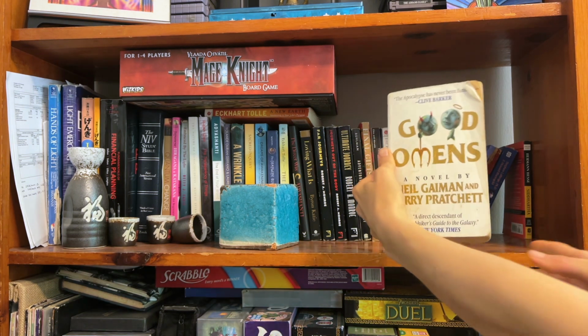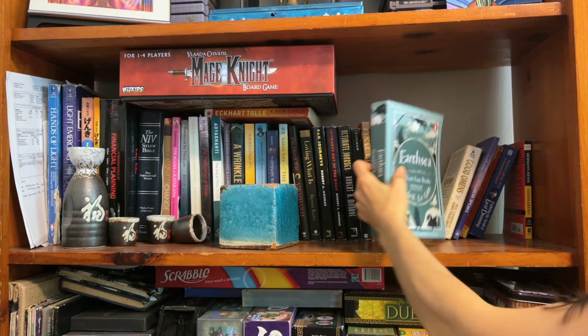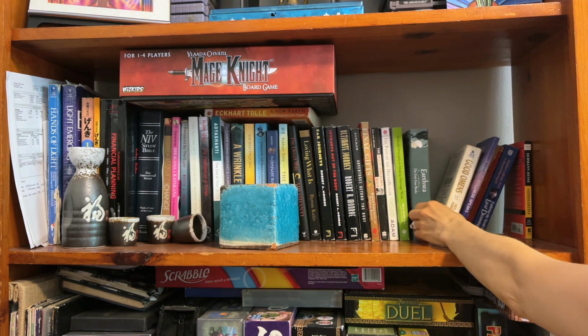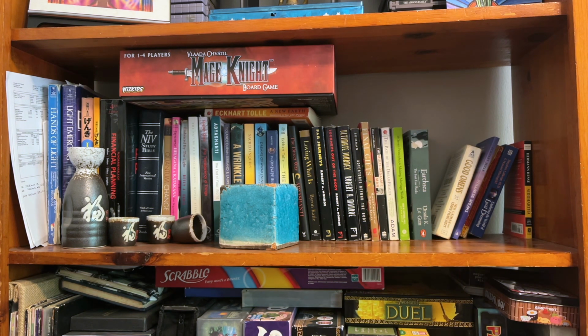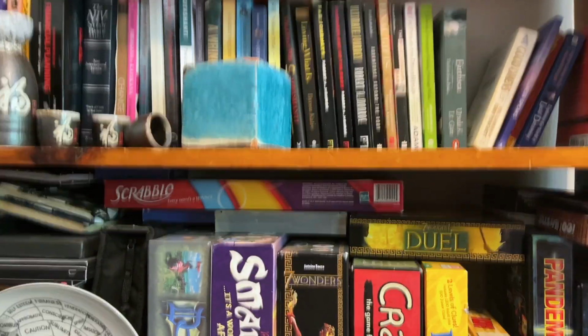The Good Omens book edition I've owned forever. And Earthsea, I haven't read that yet. I did read that Good Omens twice though. My brother actually had it for years and years and years, and he read it several times. He loves that book. And Mage Knight there is my husband's favorite board game.